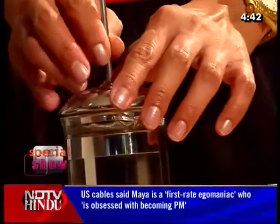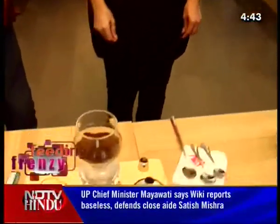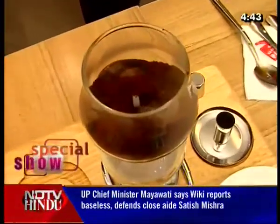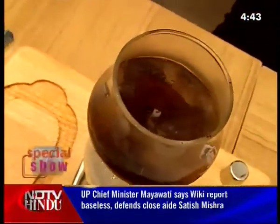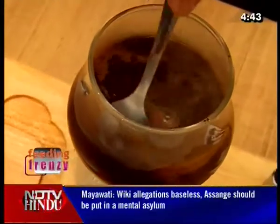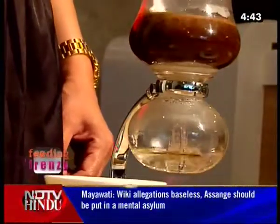So it takes a couple of minutes, and then we will plunge it. As you can see, the water's come to a boil, and it's steaming up. It's going right through. Yeah, you get the smell. Actually, the brewing is happening now. You get to see it, where in an espresso you don't get to see it because it's happening in the machine. You give it a good stir, and then.